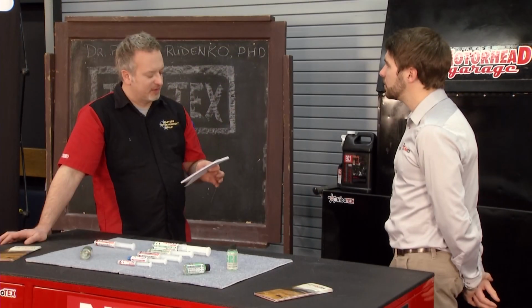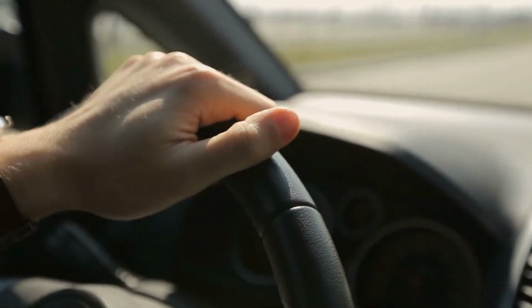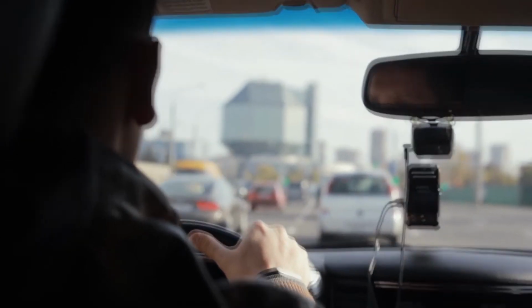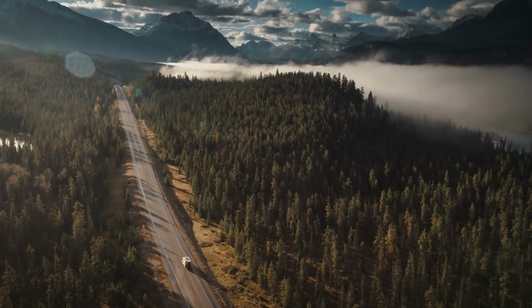And another question that gets asked a lot, how long does Tribotex last? One dose, I guess, you put in your car. Tribotex is terrible for us, but great for the people because it ends up lasting in your engine for over 40,000 miles. We recommend it maybe once every year, but really you can go a couple years without needing another application.